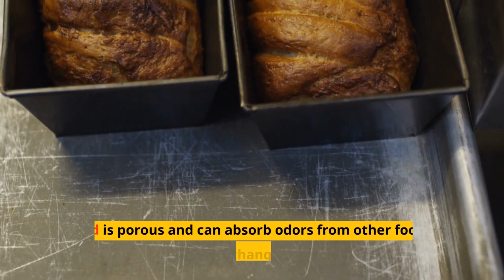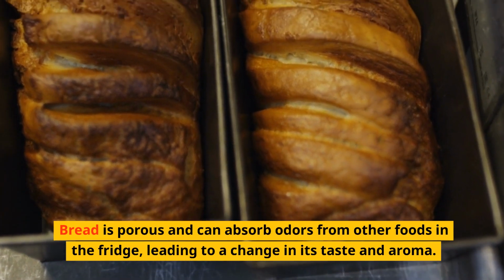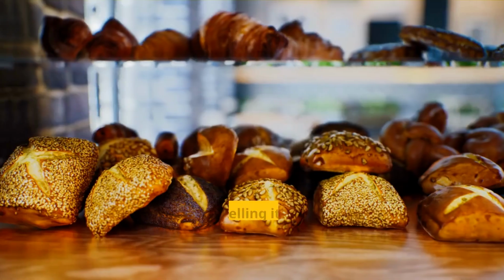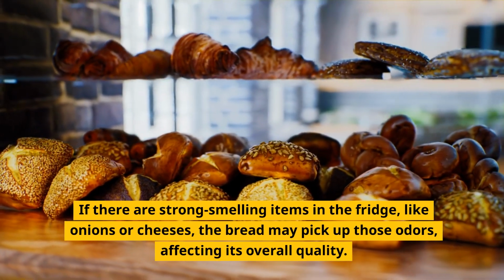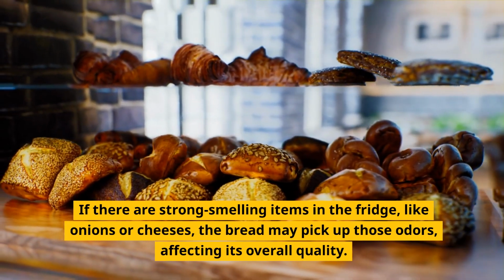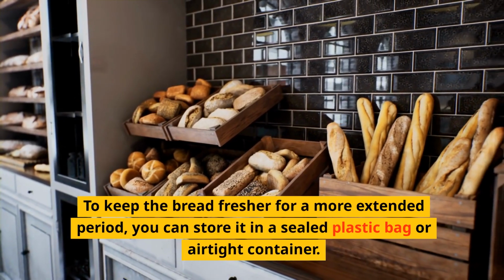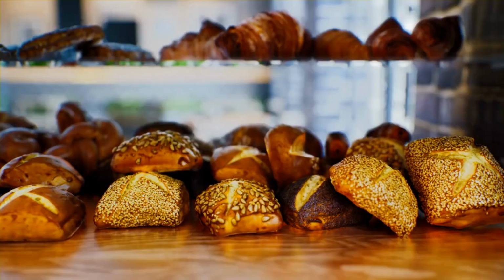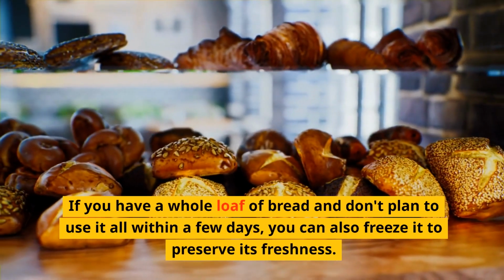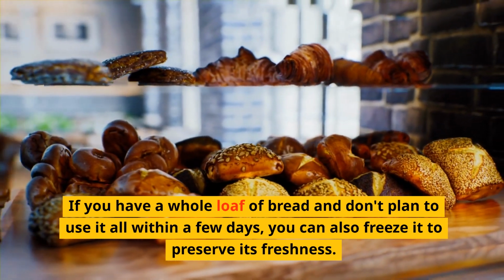period. Bread is porous and can absorb odors from other foods in the fridge, leading to a change in its taste and aroma. If there are strong smelling items in the fridge, like onions or cheeses, the bread may pick up those odors, affecting its overall quality. To keep the bread fresher for a more extended period, you can store it in a sealed plastic bag or airtight container. If you have a whole loaf of bread and don't plan to use it all within a few days, you can also freeze it to preserve its freshness.